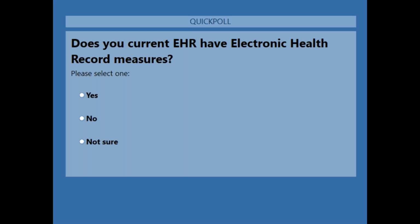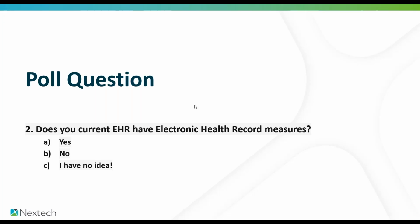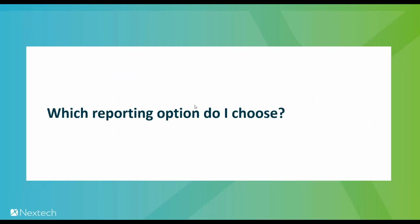All right, so we're getting a little bit more leveled out here. We have about 90% of you, yes, you do have access to measures within your EHR, and 10% of you are really still not sure. So reiterating to us the importance of this information so that you can determine what options you have available to you and then set up that best strategy for your reporting. So let's go on to the next section. Which reporting options do I choose?